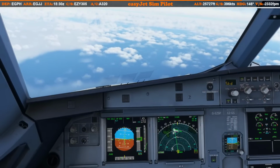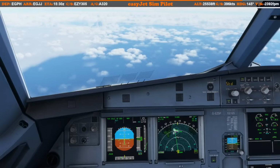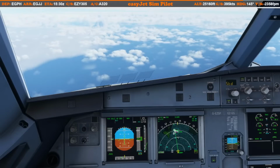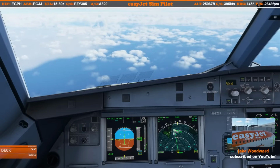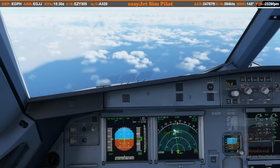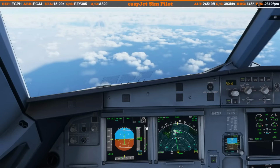What happens when the captain needs the toilet? I don't think the approach is going to be a roller coaster ride. I think the approach is going to be straightforward, stable, not bumpy in the slightest. But we might not see anything. So the magic number is going to be 472. If I can't see anything by 472, we're going around.